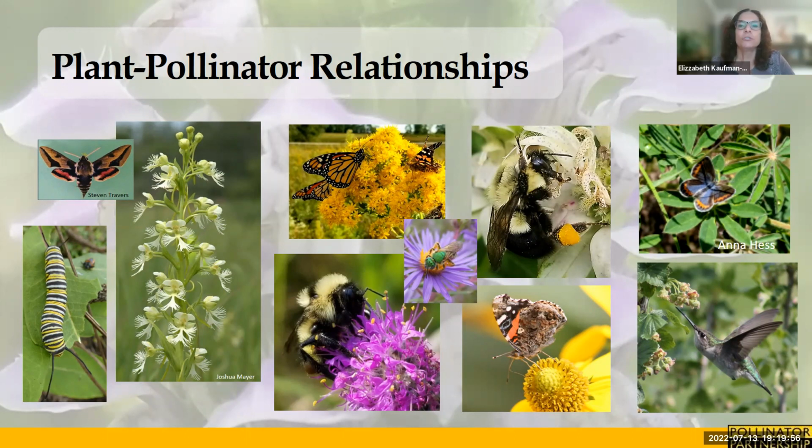Having a knowledge of these obligate relationships, those between plants and pollinators, can serve as a really important guide for plant material selection. And growing your awareness for the wildlife species that have a historic range within your home site or project area will greatly increase your knowledge for selecting the appropriate plant species in your specific region. Another example is the rusty patch bumblebee, which Catherine and I were talking about just before we started the program.